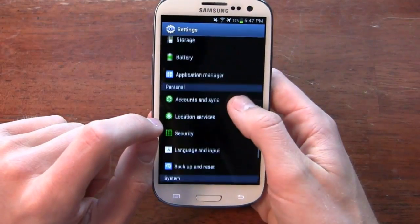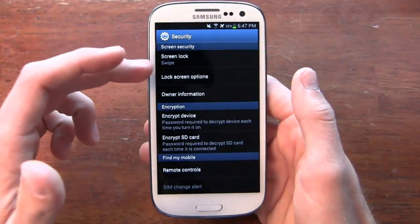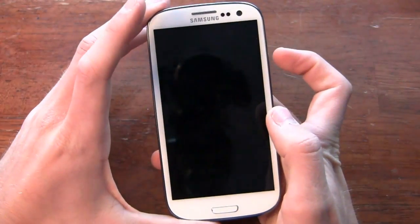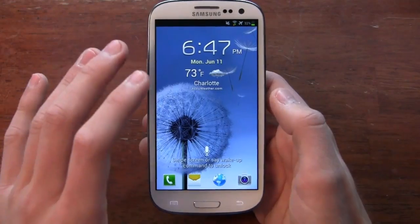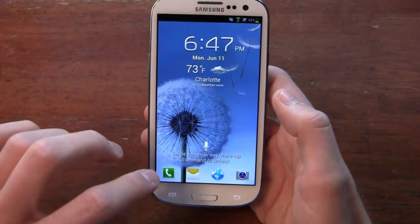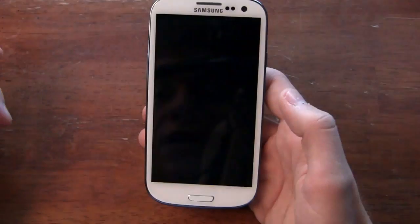And then you can see another one I want to show you, security down here. It's odd because you wouldn't think it'd be in security, but obviously I have the screen lock set to swipe. So when I press and hold and close it out and then open it back up, you can see my lock screen here. This is really cool, and I'll show you some features here, but you've got some shortcuts down here, so if you wanted to access your phone, or your browser, or your camera, you could easily press and then swipe up.